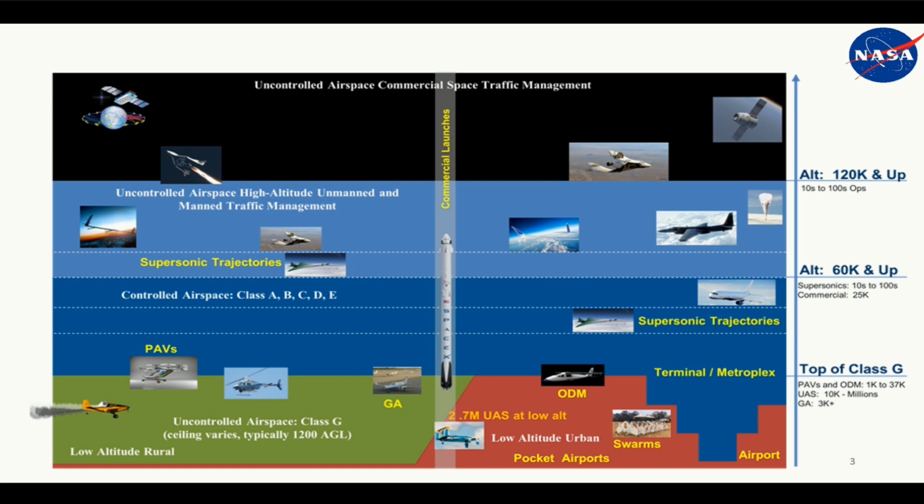Then we realized that it applies to the nascent industry, urban air mobility, on-demand mobility, as well as the high altitude where there are no services provided by any air navigation service provider in the world. And there are some subtle differences between these two, and we'll talk a little bit about that as well.